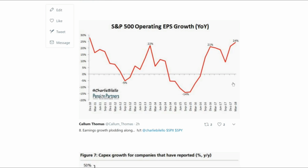Moving on to some fundamentals for financials. This is a look at operating earnings. So I think about a quarter of companies have announced so far, and at the moment it's running at a pace of growth of 24%. Pretty solid. We can debate about whether that's going to be able to maintain or what the future pace of growth is, because I guess that's one of the key arguments there. Yes, earnings growth is really good now, but will it be good a year from now, 6 months from now? Hard to say.